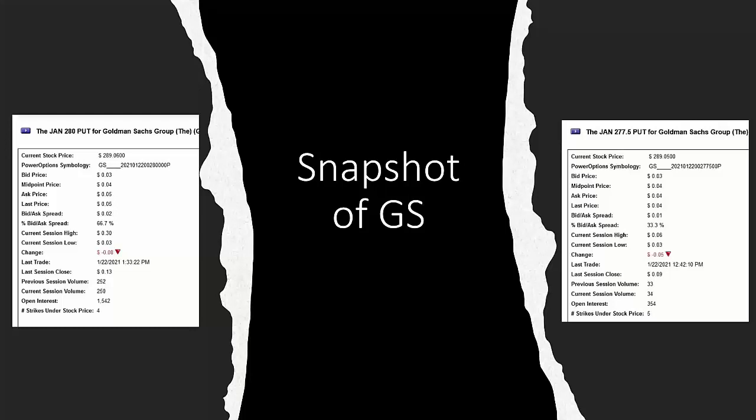And you see here, what I did with these snapshots is from our quotes page. And here is our 277.5 strike put, bid of 4, midpoint of 4, last price at 4, but it went through at 12:42. And this was at 1:30, as you can see over here. And this was a midpoint of 4 cents with an ask of 5, and the last price was at 5 cents. So putting in a sell to close at 3 and a buy to close at 5 for a 2 cent net credit on this position, I figured would have been filled easily.